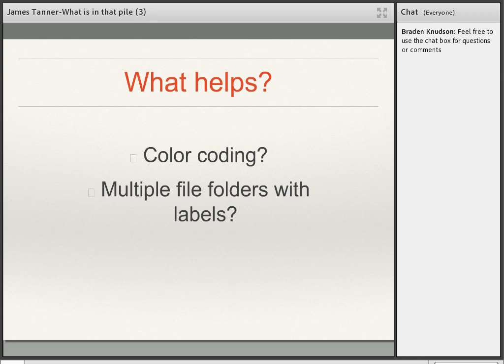In my case, my parents were cousins. So how do we file folder the cousins? Is my father a Christensen or is he a Tanner? Is my mother a Christensen or is she a Morgan? And so these are the kinds of things that file folders don't do well.